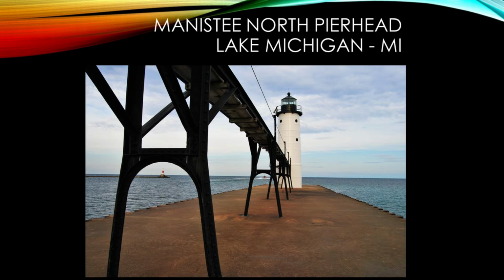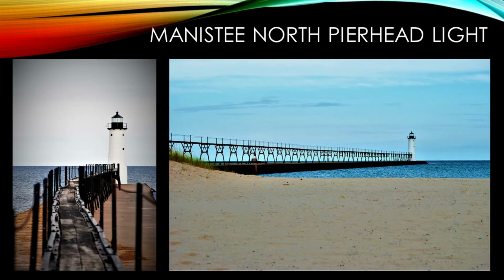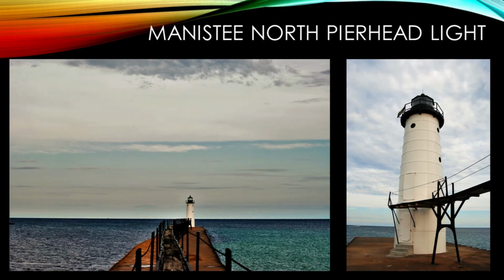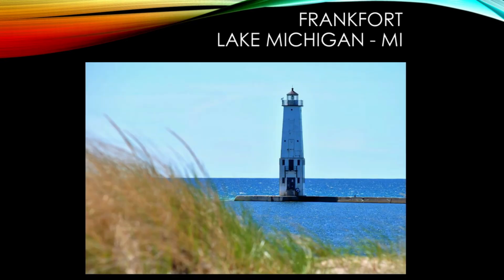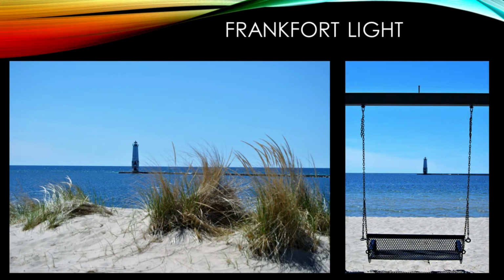This is the second light in Manistee, built in 1872 with a catwalk of wood. The iron structure was built in 1900. The light on Frankfort's North Breakwater was built in 1912. Then moved in 1932 and placed on top of a 2-story base, lifting its light 72 feet above the lake.